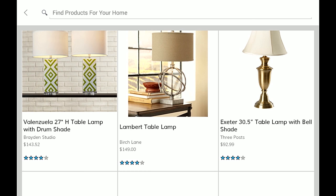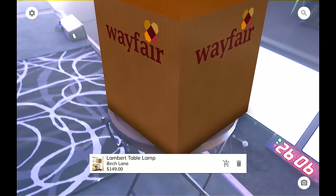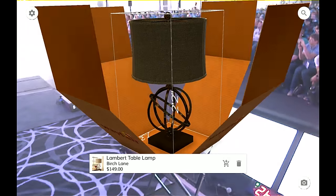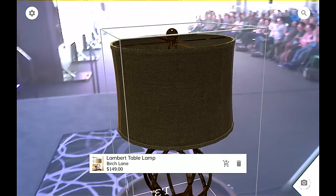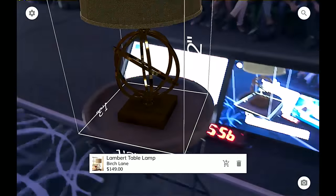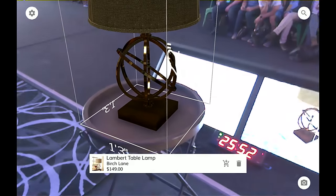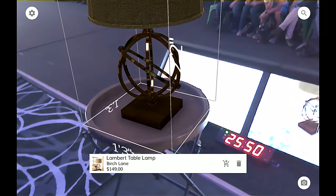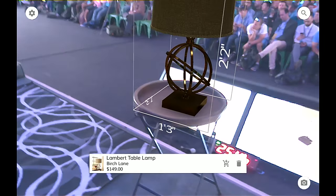You can see I have this little lonely table right here. So let's pick this lamp. Okay. Again, that's a 3D progress bar. And we can lay down the lamp on top of the table and do the same thing. Now, you'll notice at the bottom, there's actually this shopping cart with a plus button. I'm not connected to the Wi-Fi right now, but that button actually works. It'll actually populate Wayfair's main mobile app, and you can then make the purchase there.